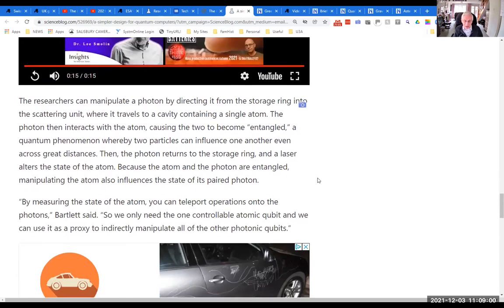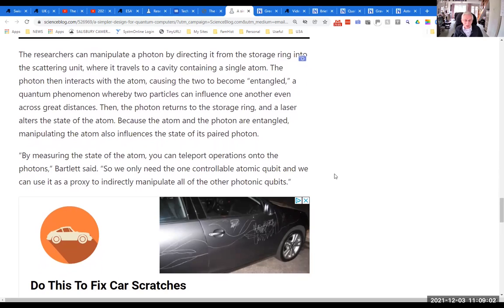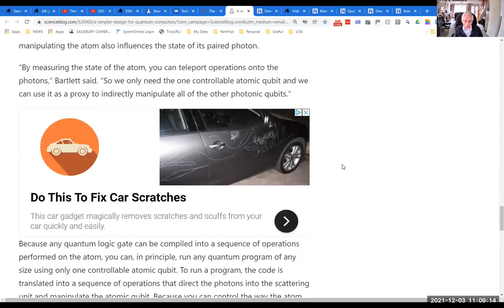By measuring the state of the atom, you can teleport operations onto photons, he said. So we only need one controllable atomic qubit and we can use it as a proxy to indirectly manipulate all of the other photonic qubits.